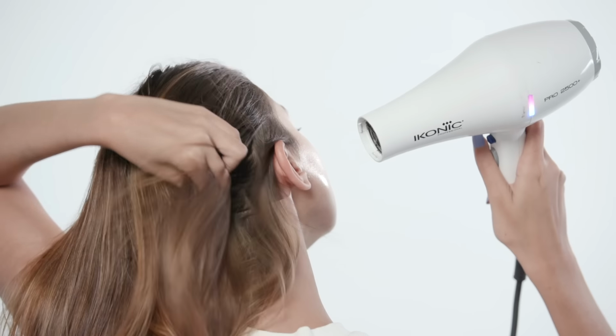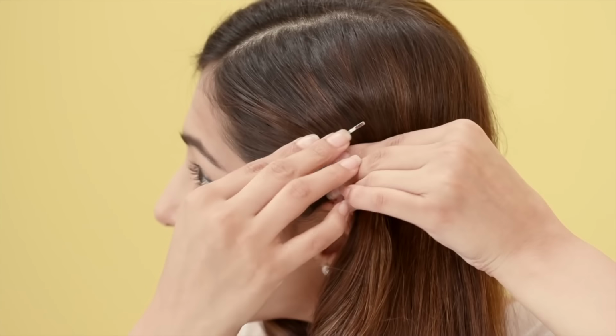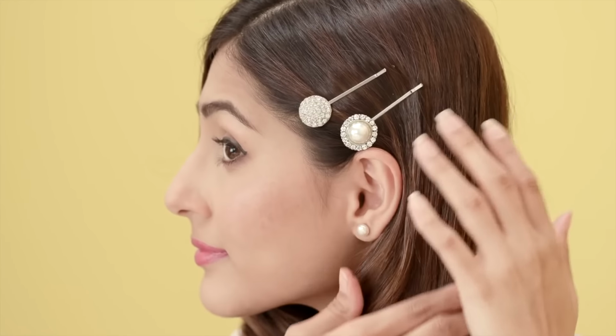Even a short fringe that ends just at the eyes or side swept bangs would really suit a round face and give it more length. You can give yourself a quick blow dry to add some style, or even throw on a few accessories to one side of your head to give the illusion of a longer face. But I would definitely stay away from tightly tonged curls because they make your hair appear shorter and give you a rounder appearance.